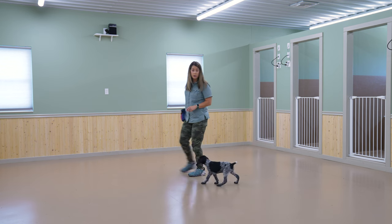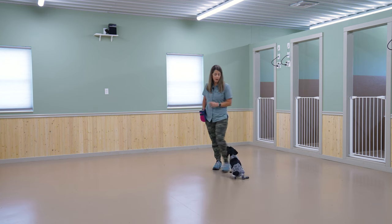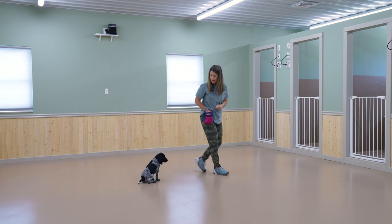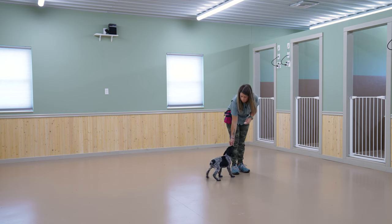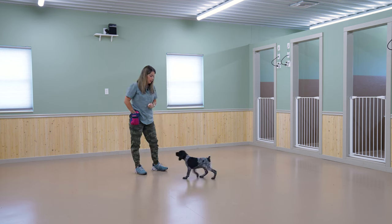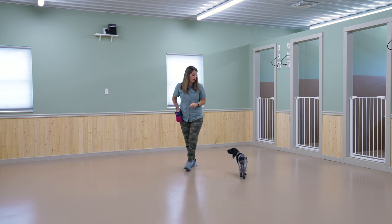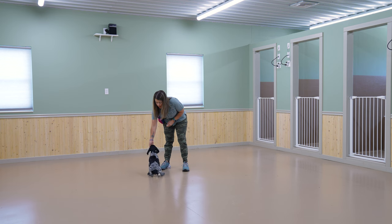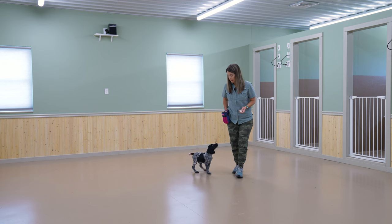Something that we can start working on is a little bit of duration too, so I'm not having to quite grab that stand behavior the second before he sits, but try and get a little bit longer stand out of him. And you've got to read your puppy and make sure you're not asking too much. I don't want to get greedy and expect him to stand longer than he can at this point, and then him trying to go, well, that wasn't getting me my reward, so here, I'm going to go into a sit anyway.